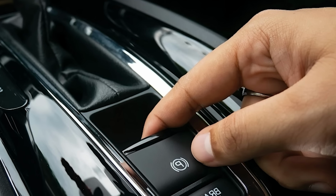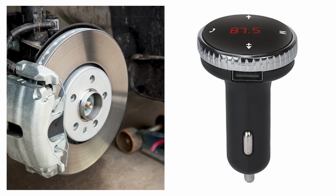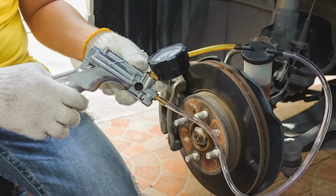Modern Toyotas with ABS and electronic parking brakes don't tolerate dirty fluid. Moisture and debris in the system can burn out the ABS pump, jam calipers, or ruin the modulator. Those repairs climb into the hundreds, even thousands of dollars.